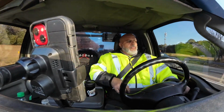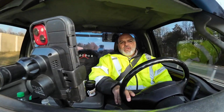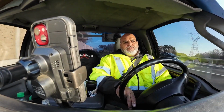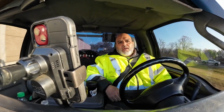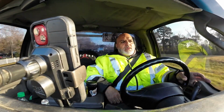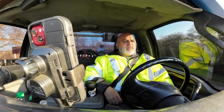What's up? Take exit 25. So we got a call for a 2020 Jeep Compass that supposedly two companies came out to get. They couldn't get it. They said it was stuck in park. The two different companies came to get it, but it was stuck in park, so they said they needed a record in dollars.